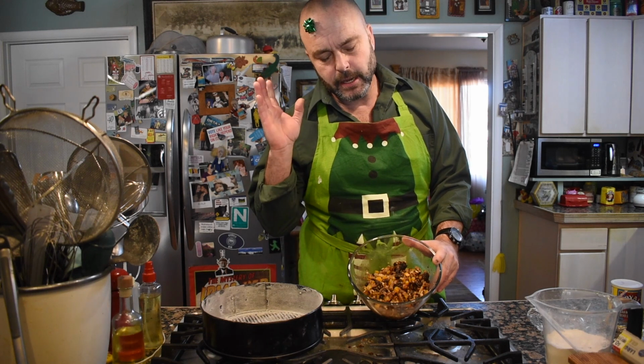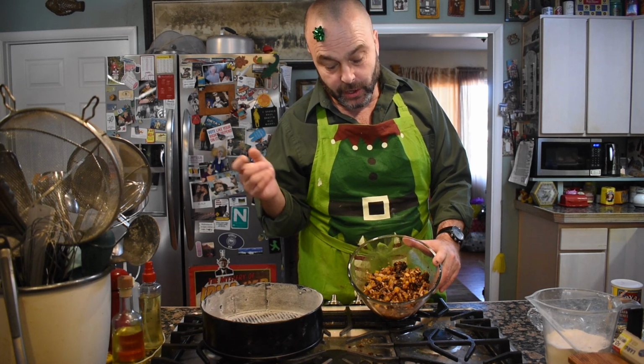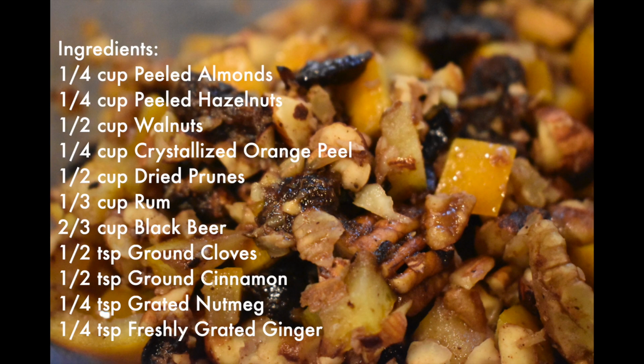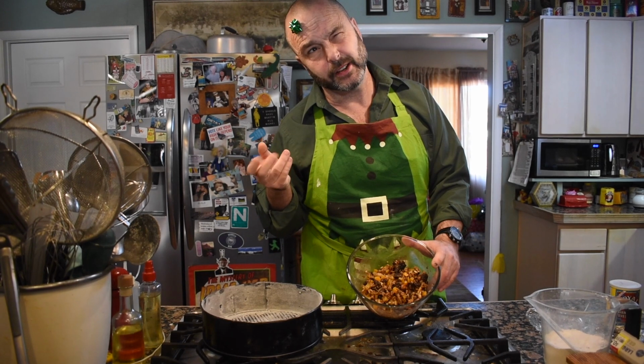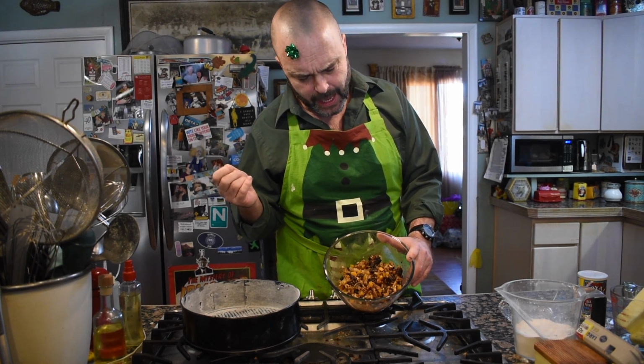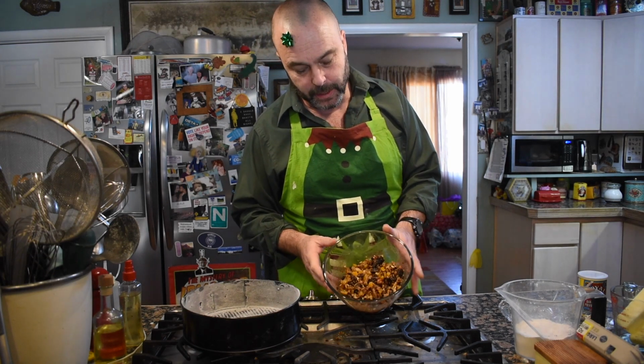The recipe for this, it's a bit cheaty, I will provide you with at the end, obviously. But in here, I've got walnuts, almonds, candied orange peel, a bit of brandy, two-thirds of a cup of a dark Mexican beer, like a stout, and some hazelnuts. So not a million miles away from a mincemeat.